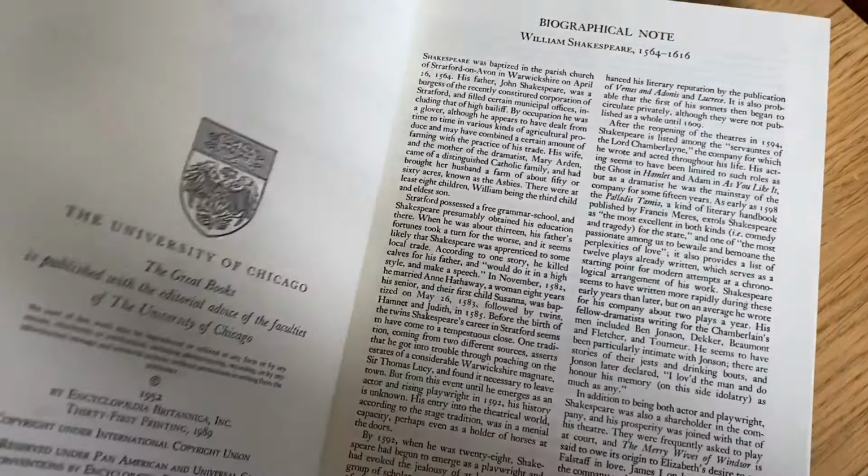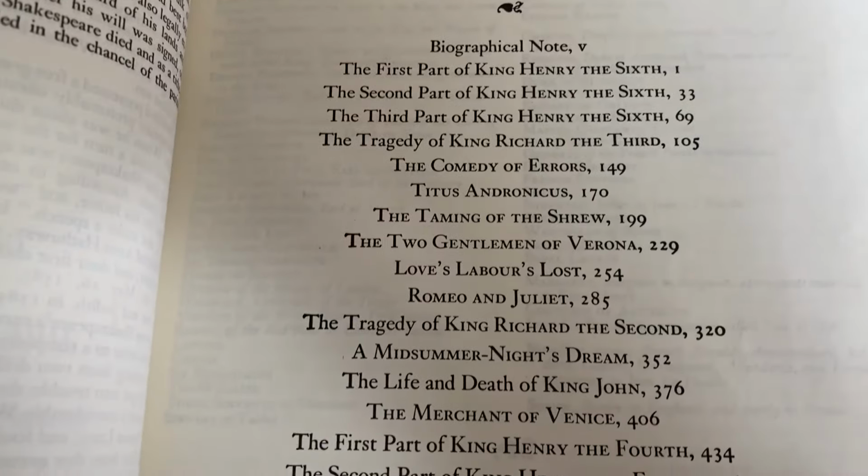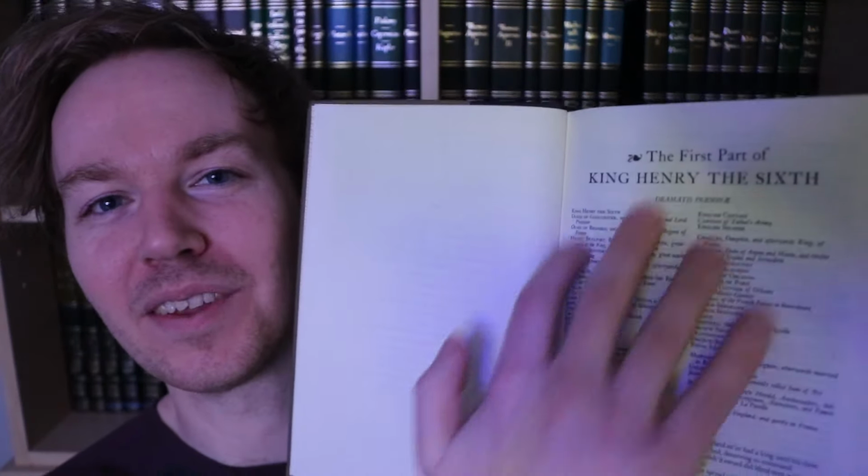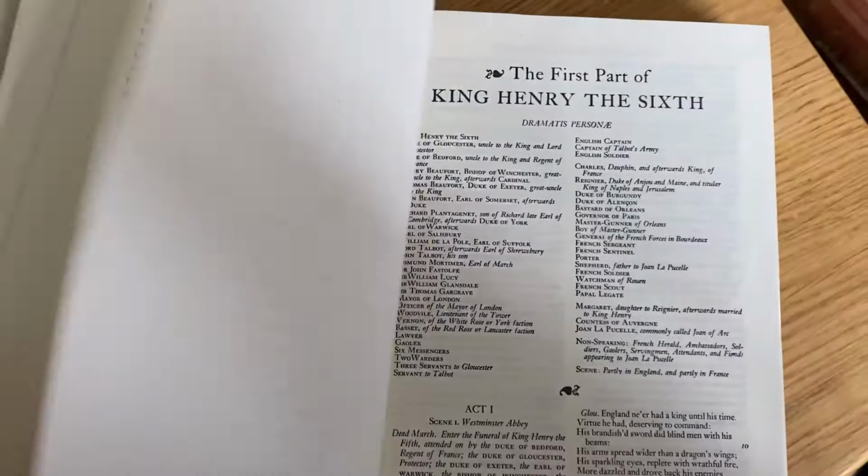We have his very early history plays, Henry VI, Parts 1, 2 and 3, Richard III, Comedy of Errors, Titus Andronicus, and if you go on a little bit further, you have Romeo and Juliet, A Midsummer Night's Dream, The Merchant of Venice, Much Ado About Nothing. They're all here. And once again, in my humble opinion, I think they've done a beautiful job with the layout.